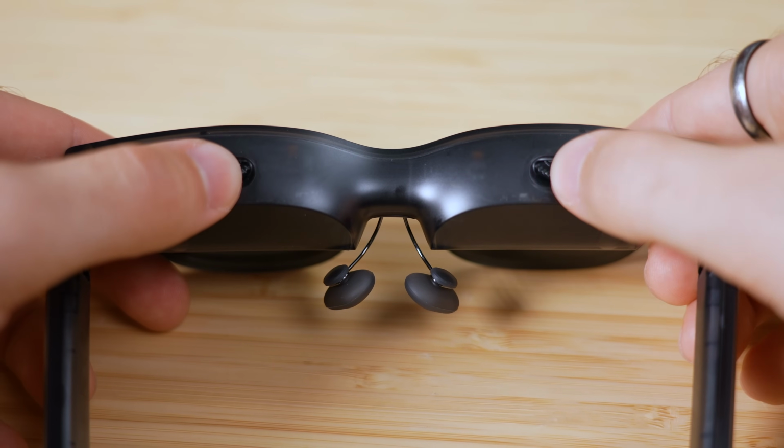I brought the VITURE Pros with me to Taiwan for Computex last year. I played Balatro on my Steam Deck for 14 hours straight using these things, and just using the electrochromic display, darkening everything around me, I was just in my own world for that entire time, and it's just as good on the Luma Pro. It also has myopia adjustments, where you're able to change it based on your eyesight needs.